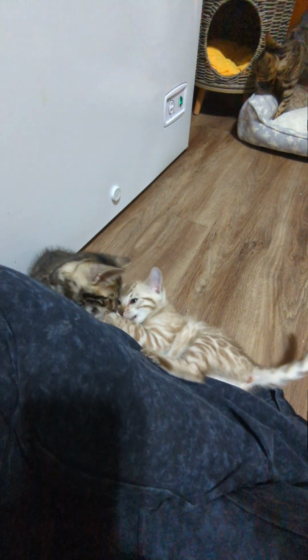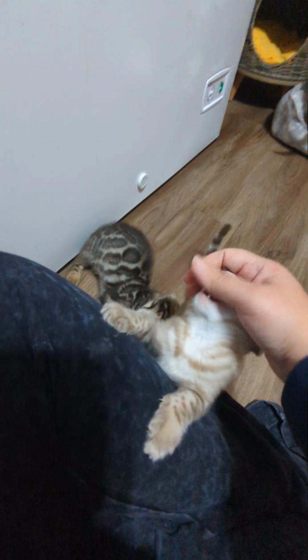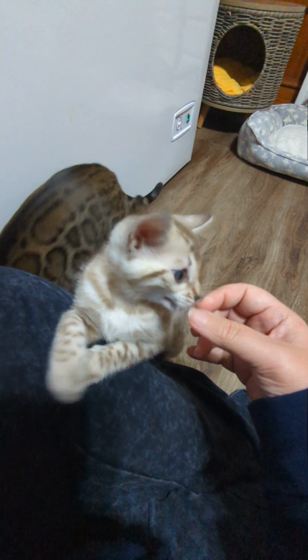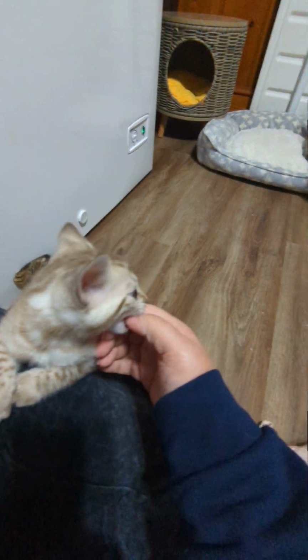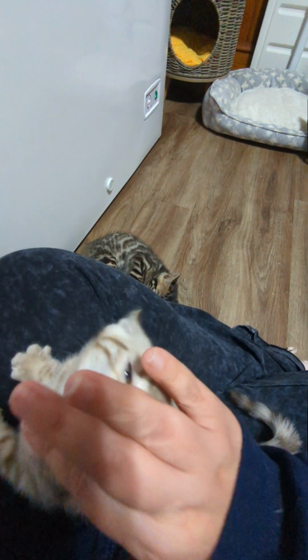All right. So these are our babies at 7 weeks old. They are doing really, really well. They are completely litter box trained now. So they're using their litter box. We haven't had any accidents, no problems with that at all. They are working on weaning, so they're still nursing some, but they are eating solids very well on their own. So they're eating both dry food as well as some canned food.